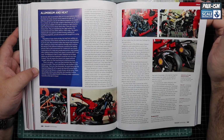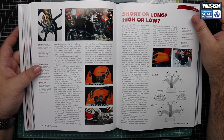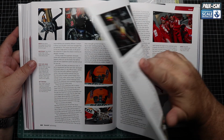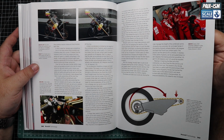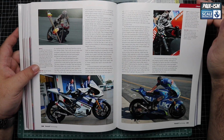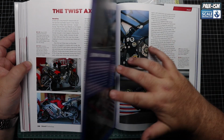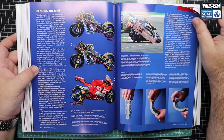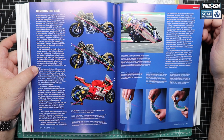Yes, 100%. If you like MotoGP or bikes themselves, or if you're just a modeler and you enjoy building the bikes but not necessarily watching it, again, you're going to get lots of info about the bikes. There's some great reference pics. So, yeah, more if you're a MotoGP fan than a modeler, I think. But if you're both, it's going to give you some really, really good reference shots and information as well.